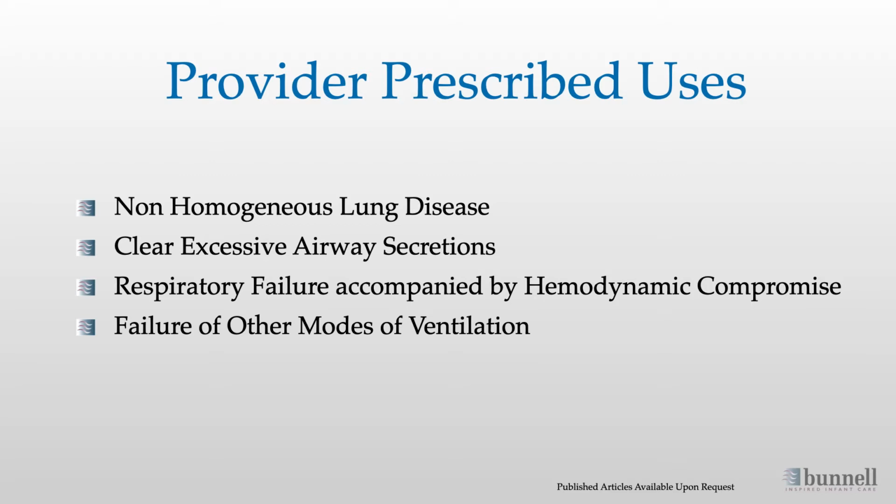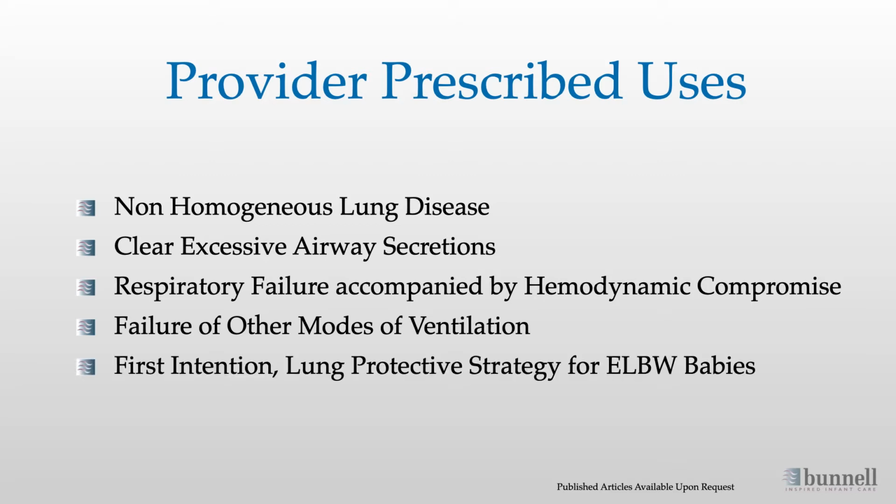Now, rather than waiting for lung damage to occur, many hospitals have implemented the jet as the primary mode of ventilation for first intention lung protective strategy in the management of extremely low birth weight babies.